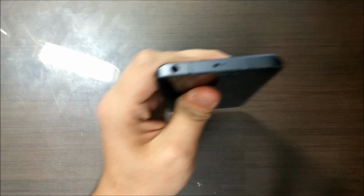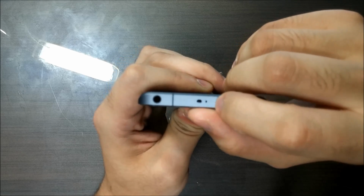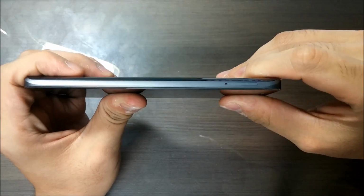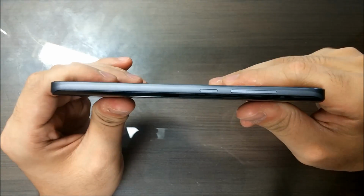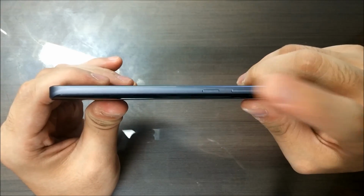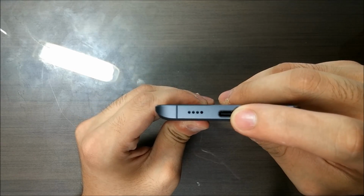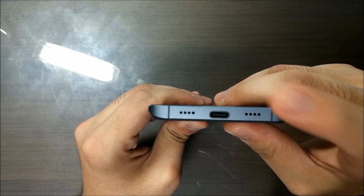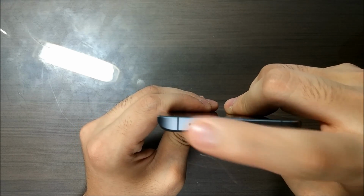Now on the top, there is the 3.5mm headphone jack and the IR blaster, and on the left side there is the SIM tray for the dual SIM, and on the right there is the volume rocker and the power button. On the bottom there is the USB Type-C port, sorry about that, and a speaker and a microphone.